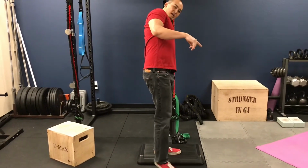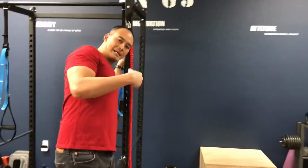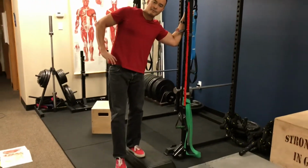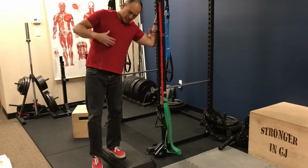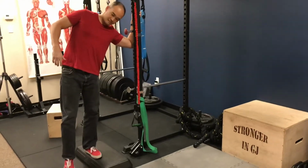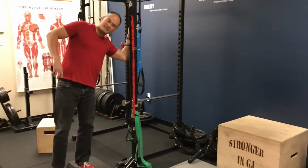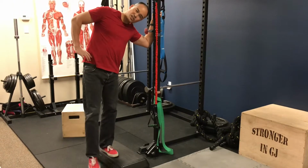And if you can kind of see over here, Dr. K, you can see I'm leaning away from the involved side. You get more of a stretch by leaning more, like that, and then doing pendulums. I usually tell folks, do this for about 1 minute to 2 minutes, just gentle swings.